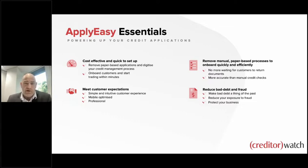And last but certainly not least, and the foundation on which CreditorWatch was built, was about making sure you are minimizing your bad debts and your fraud risks. So sounds pretty obvious, but this is why people don't just create a digital form and stick it online for people to fill out. Integrating your credit checks and your reporting directly with your onboarding app really helps streamline things and keep things all in one place moving forward.